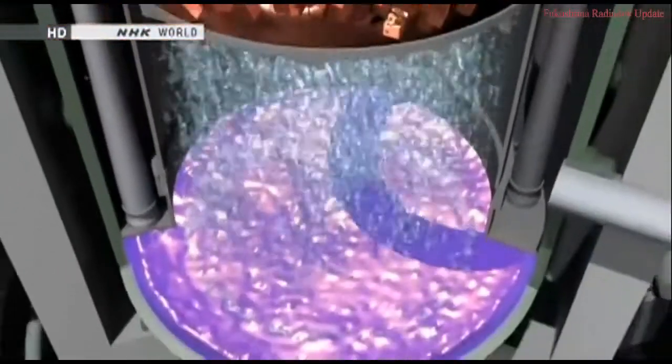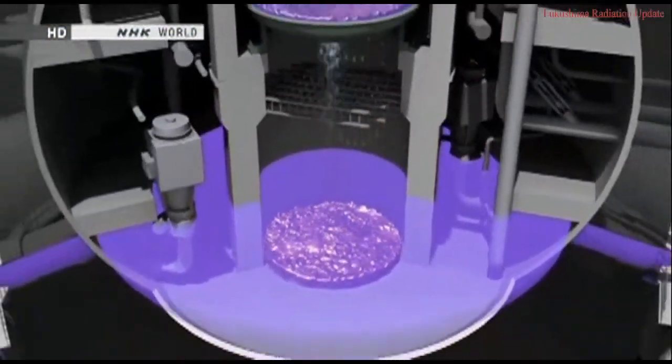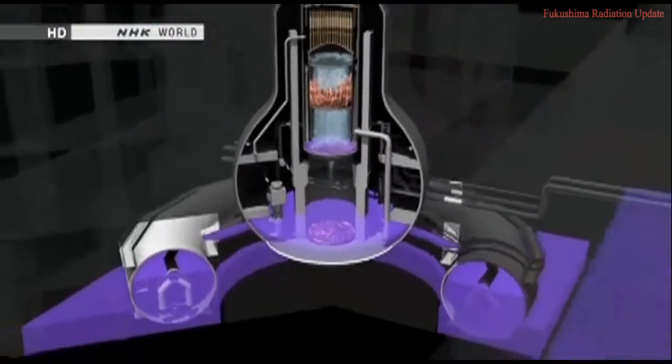Workers are still pumping large quantities of water into the reactor to cool the nuclear fuel that melted down. This water becomes tainted with radioactive materials. It's believed to be leaking out of the reactor, mixing with groundwater in the soil, and then seeping into the ocean.